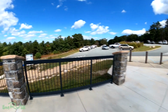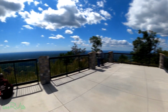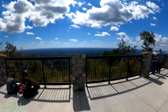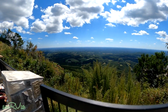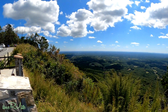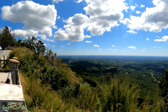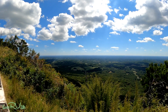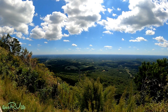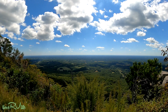You can drive up here to the summit. We've hiked. And I'll show you the views from here. They're really spectacular. Here's the summit. There you go. Look at this. Isn't this incredible? That is Yadkin Valley, all the vineyards down in those areas. Stunningly beautiful. Look at that. Wow. Just gorgeous.